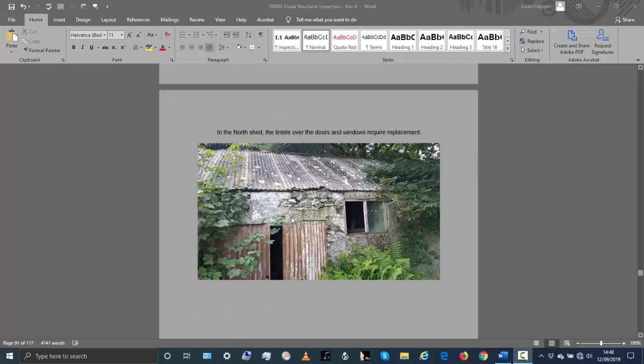The one problem here, particularly with this north shed, is that the lintels, the doors and lintels, this one over the large door, has cracked and failed, and the door itself appears to be helping support this. So the lintels over this door and over the windows would need to be repaired.